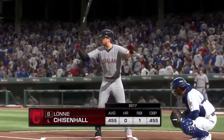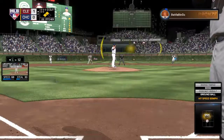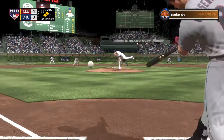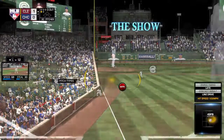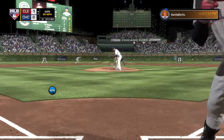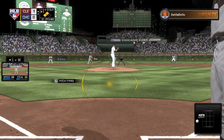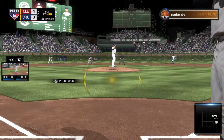Lonnie Chisenhall will stand in. He's got a chance to add to this early lead as he'll bat with a couple on. Here's the first pitch to him. Hit hard down the left field line, but this is foul near the seats. That misses wide. 1 ball and 1 strike. And this one runs a little too far in.